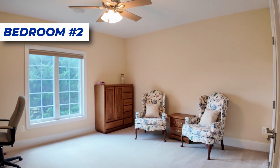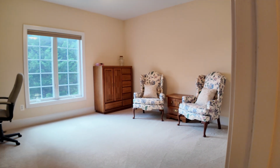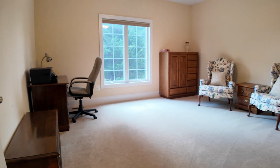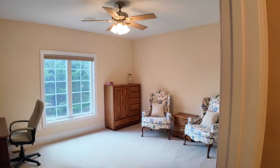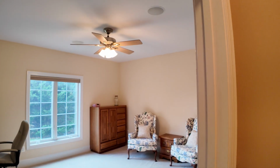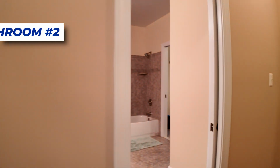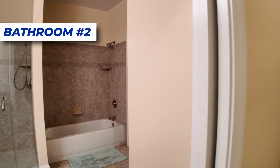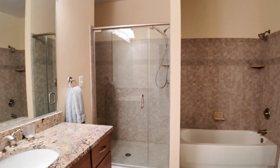This is our back bedroom. This is just kind of like a flex room for these folks as they're moving out. But ceilings are high, speakers in the ceilings. Gotta love that. And then we Jack and Jill this bathroom with the next bedroom. So we got a nice big shower there as well, which is nice.